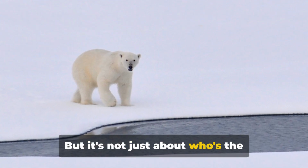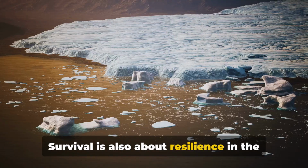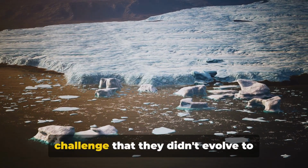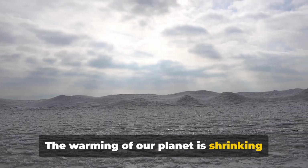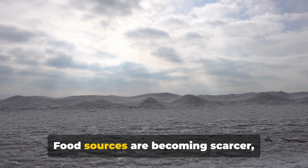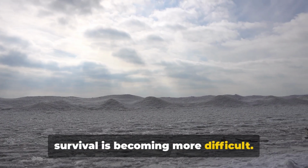But it's not just about who's the strongest or the most adapted. Survival is also about resilience in the face of change. And these polar champions are facing a challenge that they didn't evolve to tackle: climate change. The warming of our planet is shrinking the polar bear's hunting grounds and the penguin's icy homes. Food sources are becoming scarcer, breeding grounds are disappearing, and survival is becoming more difficult.